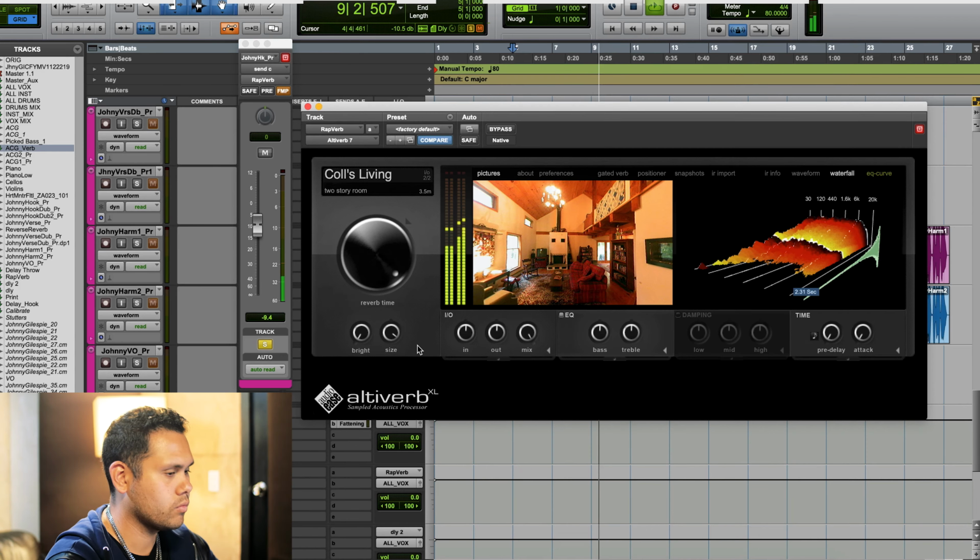Stay wide awake. So that's me just bending the impulse response to make it longer, and the reverb time longer, as well as the size.